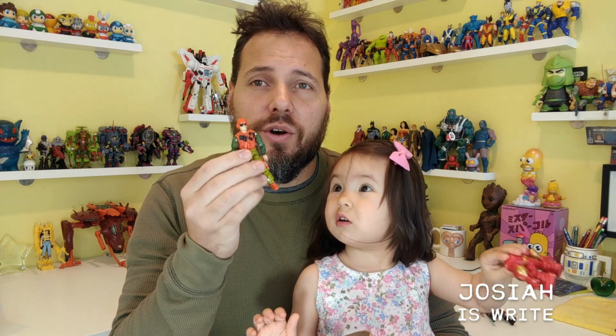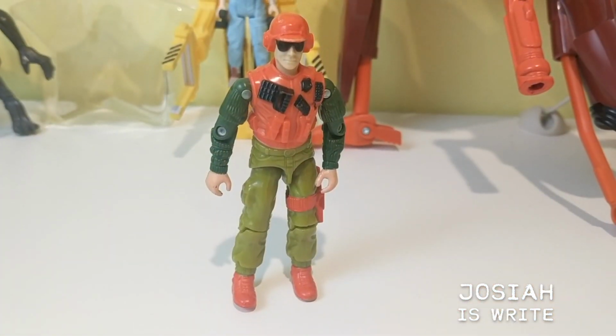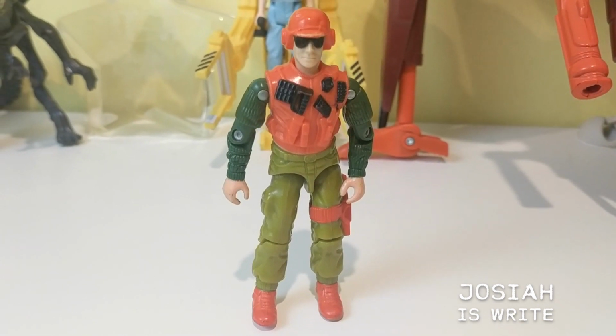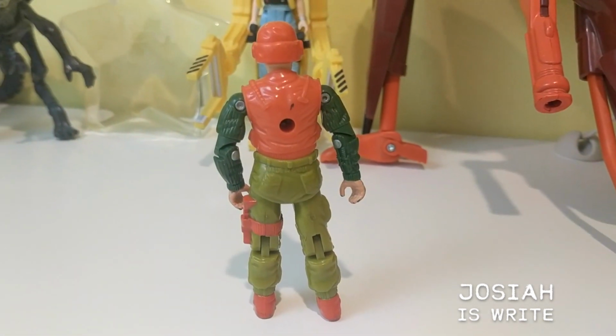So next up is a really cool one. Now this is a G.I. Joe. I'll have to do a little bit of research, but it is vintage. I had this guy as a kid. Now I believe he was a vehicle driver, so he came with a vehicle. Now you see he's got that orange-green look. So as a kid I used to play with him with my Star Wars figures and use him as a pilot for like an X-Wing, that kind of thing.